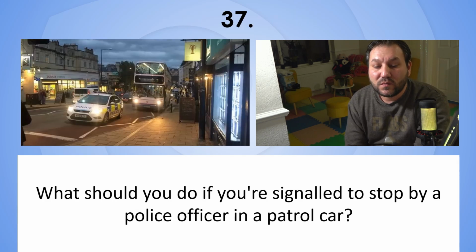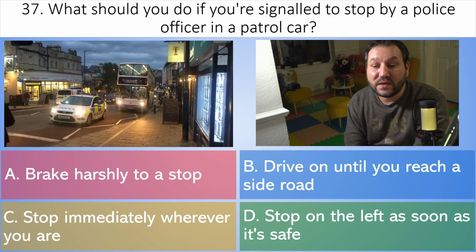37. What should you do if you are signaled to stop by a police officer in a patrol car? A. Brake harshly to a stop. B. Drive on until you reach a side road. C. Stop immediately wherever you are. Or D. Stop on the left as soon as it's safe.